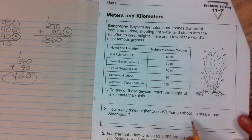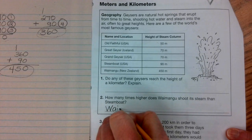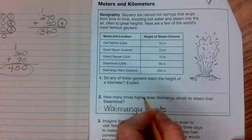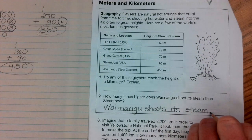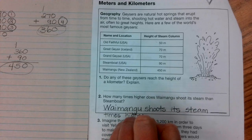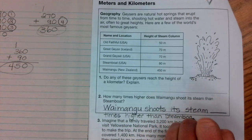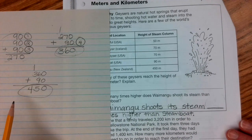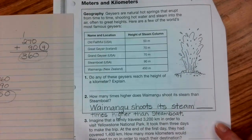To answer this in a complete sentence, we're going to say, Waimangu shoots its steam blank times higher than Steamboat. So what goes in the blank is how many 90s did we add up to get to 450? How many 90s did we add up to get to 450? And that goes right here.